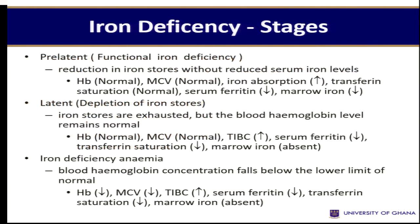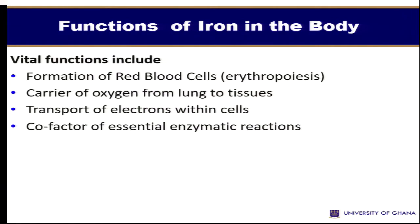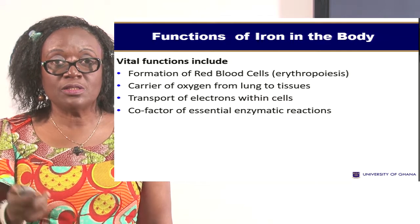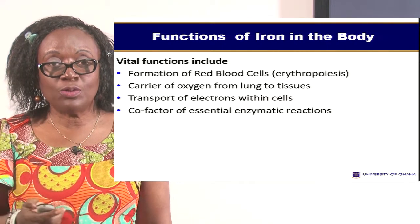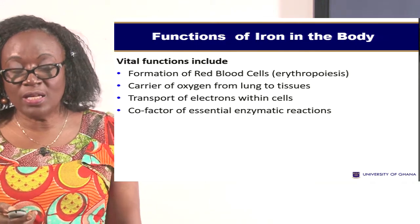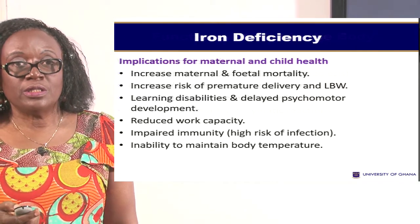So iron requirements are based upon the life stage, and if the person is a mother, it is very, very important that she gets more iron than usual. Functions in the body, I've mentioned: blood formation, erythropoiesis, oxygen carrier, transport of electrons within the cells, and also as a coenzyme. Very, very important.